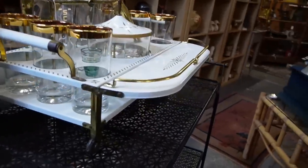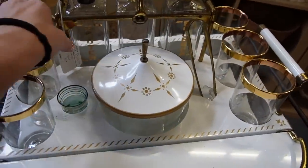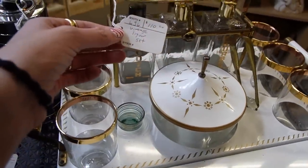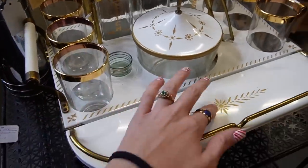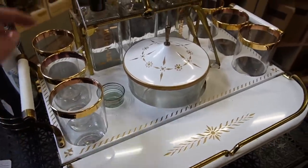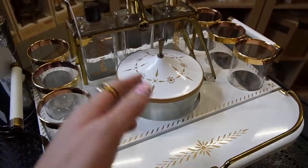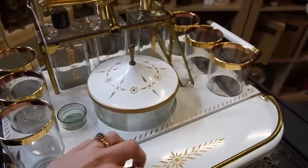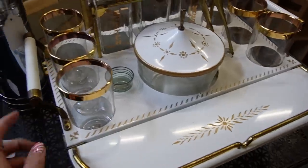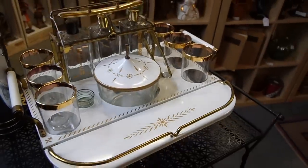Wow, I have never seen a complete bar set like this. Obviously, it's not something I would want to ship, but that's pretty impressive. $110. That is really neat. You've got all the liquor bottles here, and the enamel on it is super nice. A lot of the time it chips and starts to rust. I see some oxidation here on the metal, but it's in overall good condition.